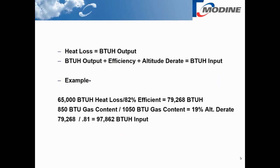Basically, the BTU input is the efficiency of the unit, because these things are not 100% efficient. So you've got your BTUs, but then you've got to calculate that they're only 80%. So you've got to add 20% to the heat loss you've just done. And then you've got to worry about altitude derating, because as we come up in elevation, we lose the amount of gas we can use to complete combustion, because there's not enough oxygen in the atmosphere. Now, at our atmosphere here, 3,200 feet, we're losing about 14%.